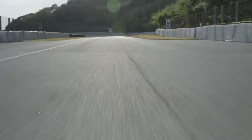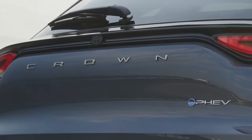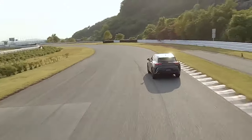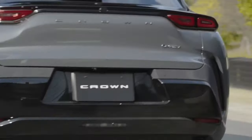Hi guys, welcome back. Toyota has just unleashed the electrified beast we've all been waiting for, introducing the PHEV version of the Crown Sport in Japan. Stay tuned as we delve into the electrifying details of this powerful, sporty, and environmentally conscious SUV.